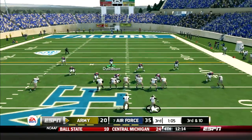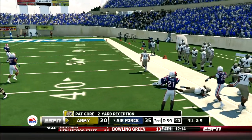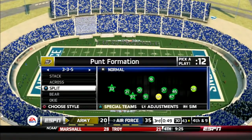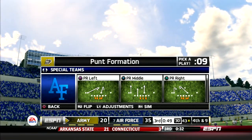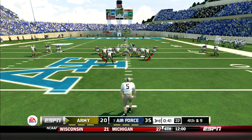Ready? Tosses out to the tailback on the screen. And down he goes at the 43-yard line. Maybe a yard that time on the screen. And they could really put their opponent in bad field position with a good punt here.